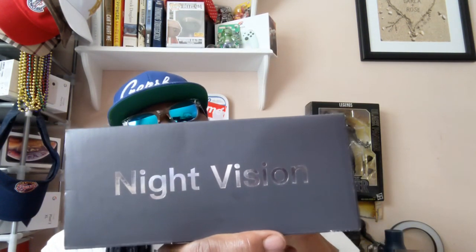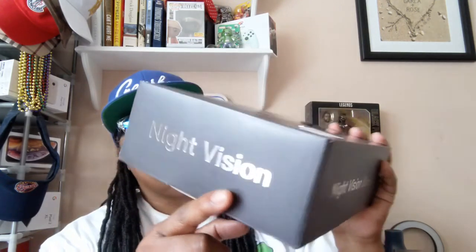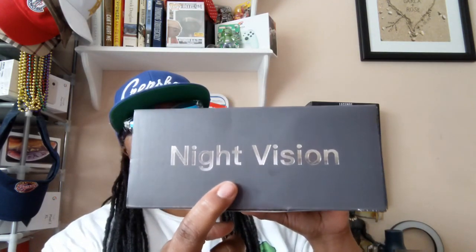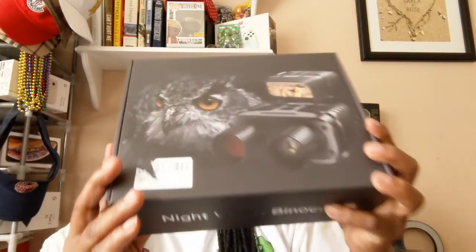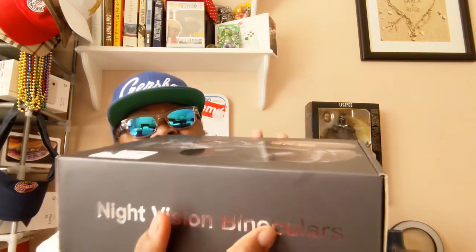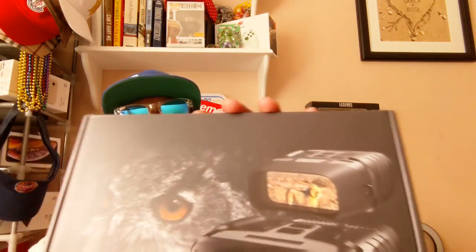So I kind of let the missus know that I've been wanting some night vision goggles that not only show night vision, but also record both day and night. So this is what I picked up. Again, I forgot the name brand of these because they don't even put it on the box. Night vision binoculars. Pretty cool box.